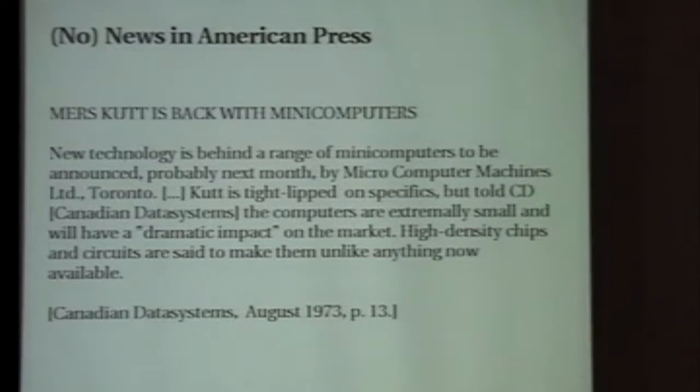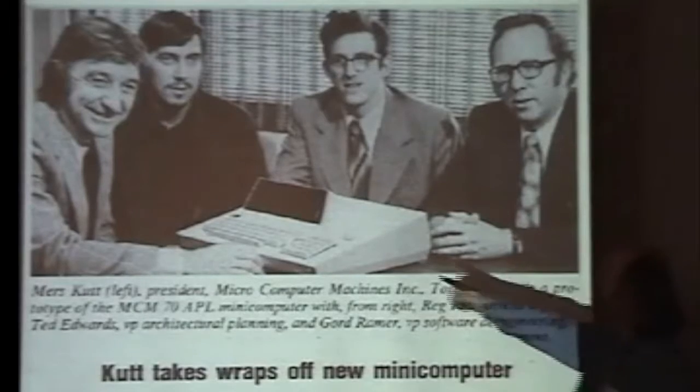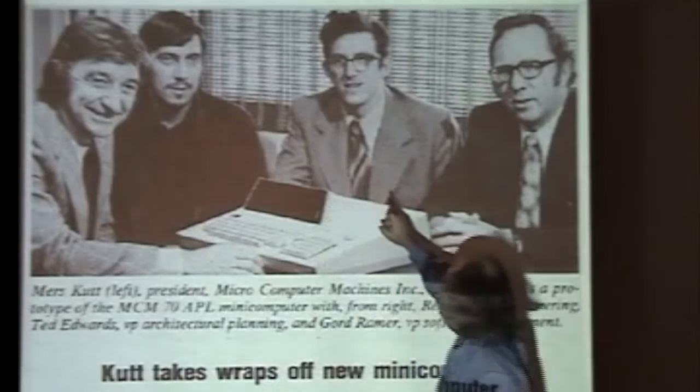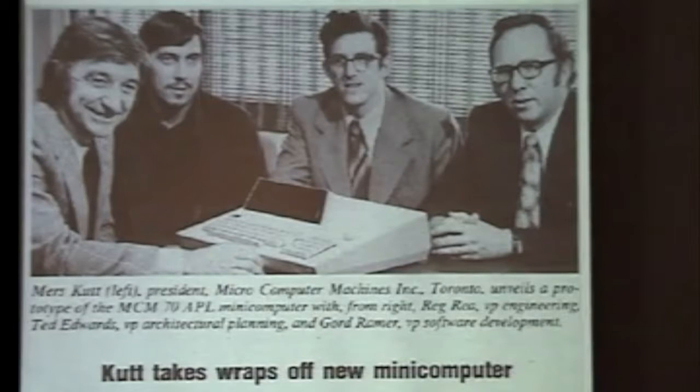It was not until September 25th that the MCM 70 was officially announced in Toronto. So this is the official announcement. Maersk is on the left-hand side. This is Gord Raymer, this is Ted Edwards, the power supply guy, and Rodrigo. Two days later, the announcement was made in New York, and on the 28th of September in Boston.